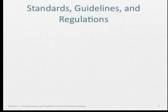All of the Caring for Our Children standards are available online at www.nrckids.org. It is important to understand the difference between standards, guidelines, and regulations when discussing best practice in child care, and this knowledge will help you to better incorporate the information that you receive today into your daily practice.